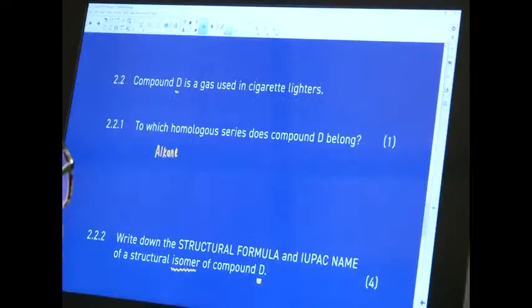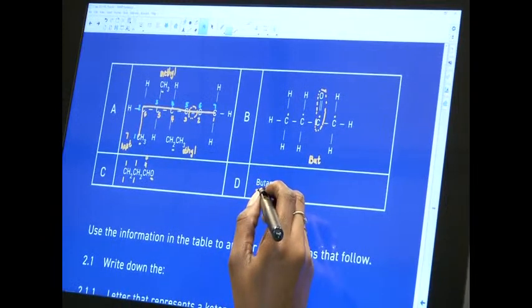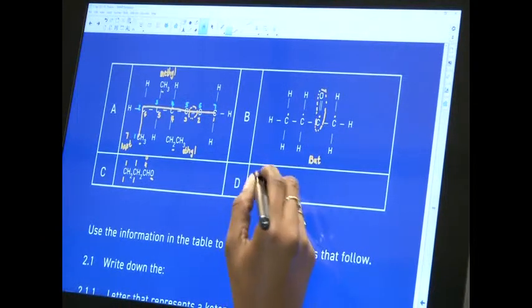So let's look at what number D is, and that is for 4 marks. Just go all the way up. Say we've got number D there. We need to find the structural isomer.